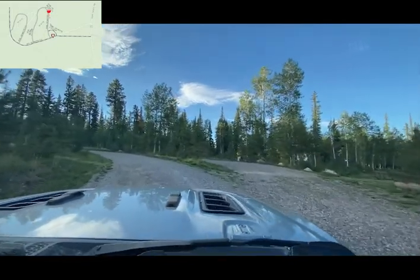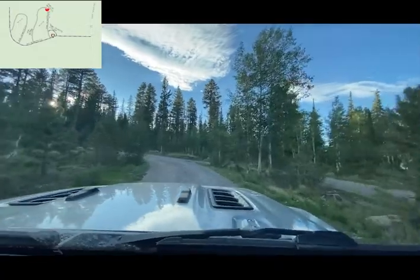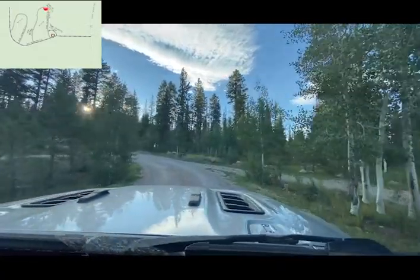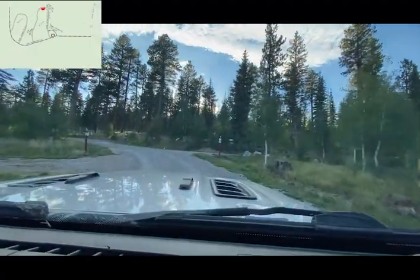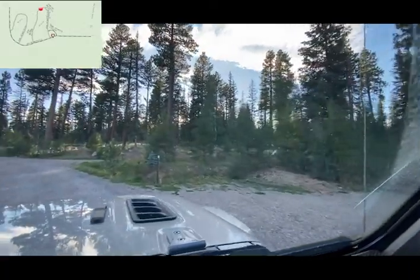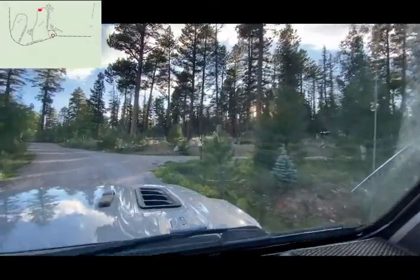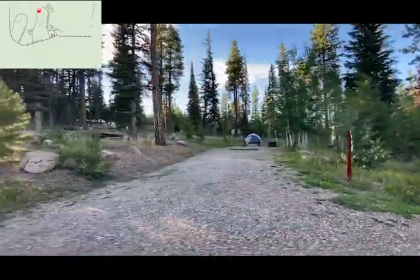Spot 7. It's a pull-through site. If you could fit your RV, that could hold a very big RV. Campsites 9 and 10. The campsites seem to be pretty well spaced out. You don't have tons of space in between sites, but lots of trees.